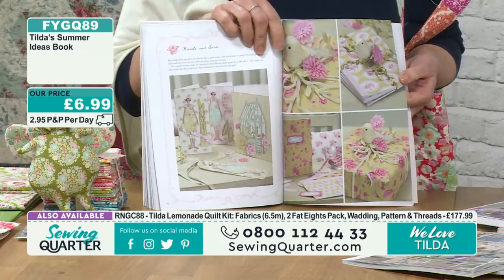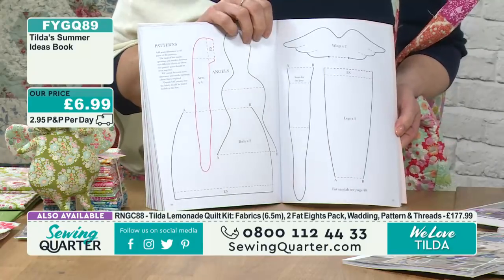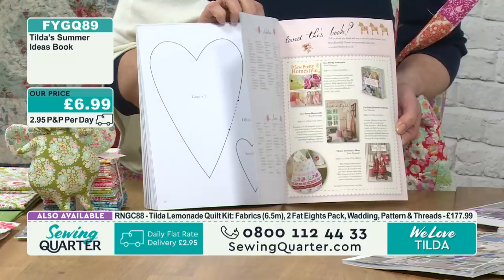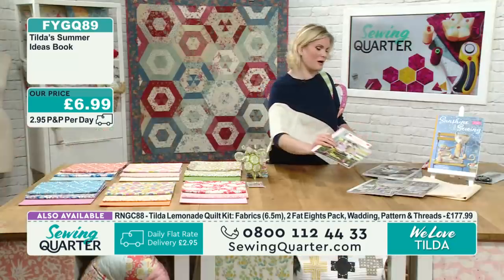We've got to go to a wedding in the summer. Well, why not decorate the gift? Make it look really beautiful. And then again, all of your templates in there as well. So that's your summer ideas.